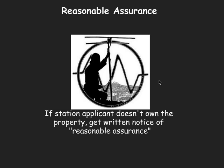The second reason is you could be challenged on your applications. The public is asked to send in petitions to deny any application that the FCC receives, and this could be one reason that someone is asking to deny your application. That reason being, this group doesn't really have the ability to put their antenna in the place that they claim on their application. So this is a really important thing to have.